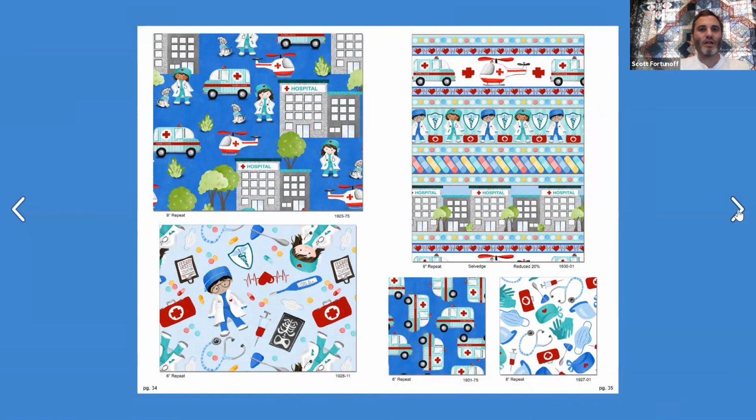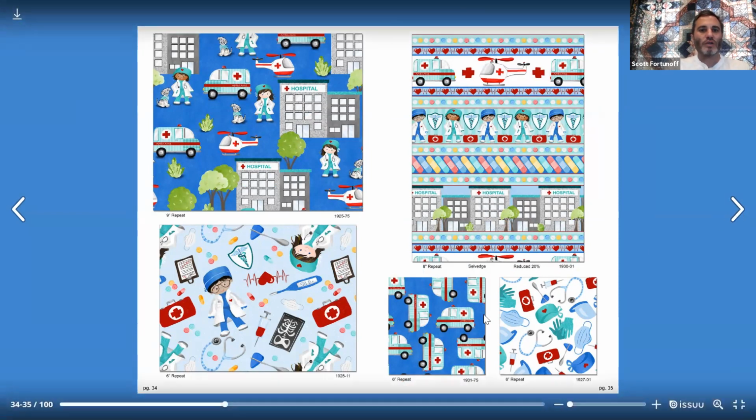whether it's an ambulance or a helicopter, the doctors, all the little tools the doctors use, thermometer, injections, all kinds of things like that. A nice stripe that ties it all together, ambulances, and just an all over of like some masks and PPE stuff.